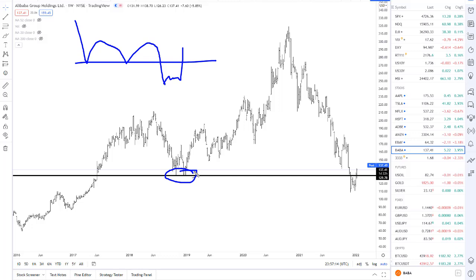And now Alibaba did what? It broke down, did not much. How about that grammar for you? Did not much. And now we're breaking back up. So to me, this could potentially be the bottom in Alibaba, and I want to take advantage of that.